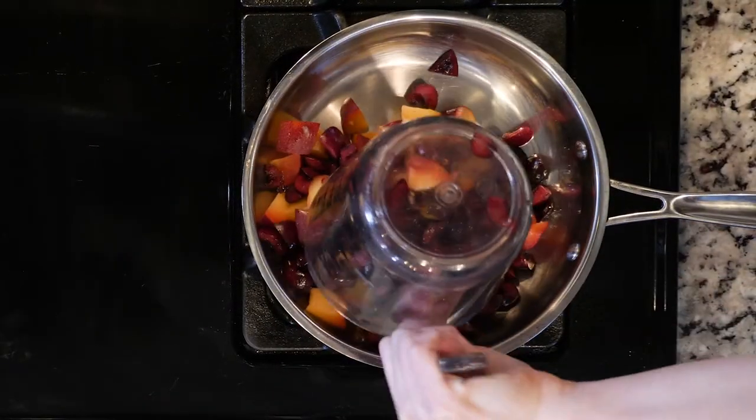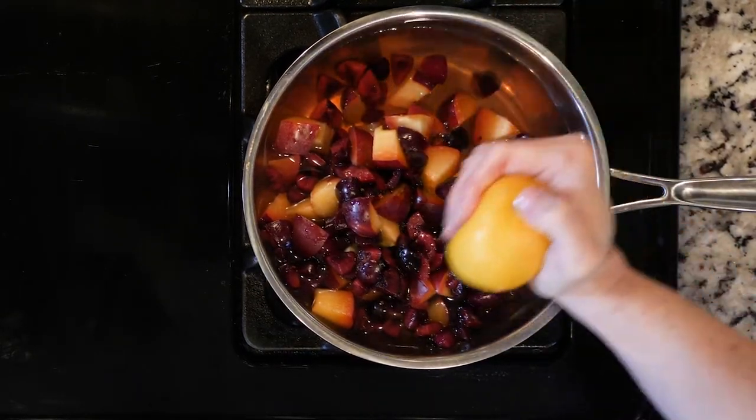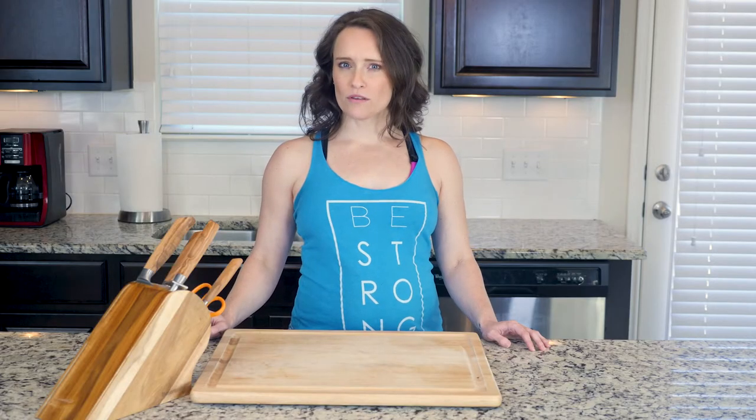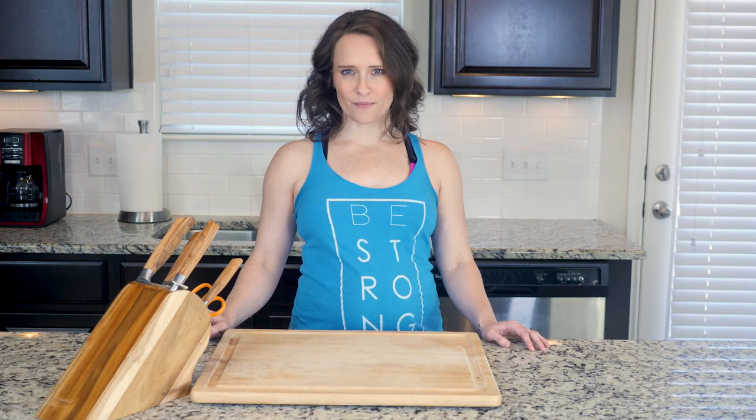Start by adding the cherries, plums, white wine vinegar, and juice from one lemon to a pan. Bring that to a boil, then reduce the heat to a low simmer and keep warm until needed.